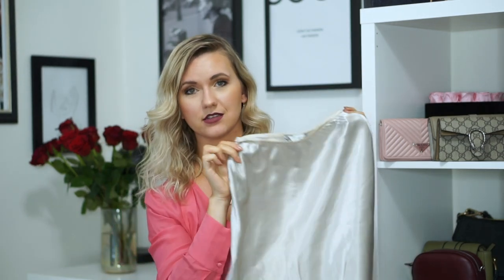And now let's see what else I've got at Zara. I'm gonna start this haul with something that you probably already saw if you watched my previous video about how to style a white tee. You definitely need to watch it because it's super informative and useful for you. And I'm talking about this satin skirt. I'm absolutely in love with the skirt.